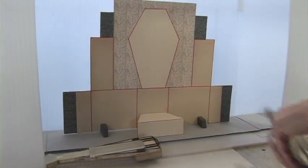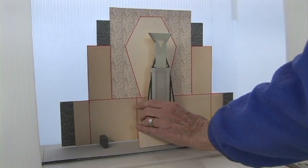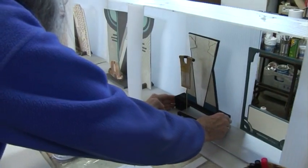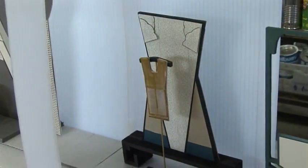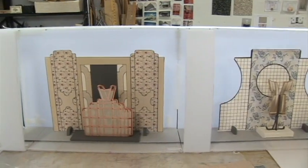My work has been influenced a lot by that period, the Deco period. So then, I had this idea of placing one sculpture in front of each of those backgrounds. I'm thinking of this as a real correlation between the sculpture and the background.